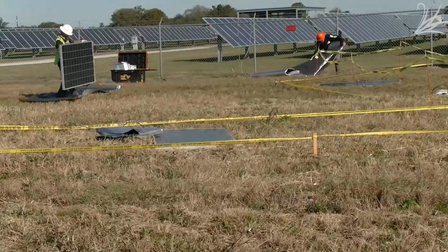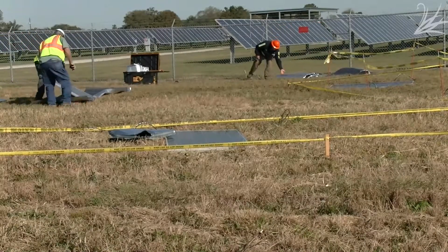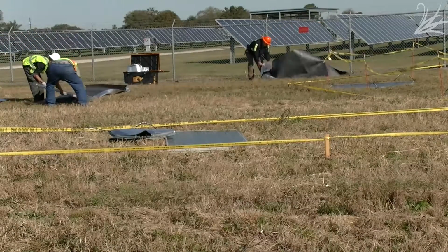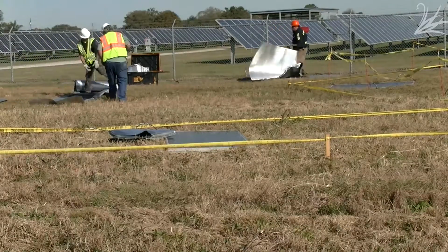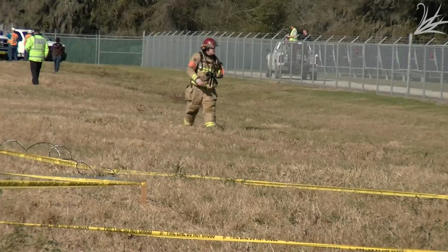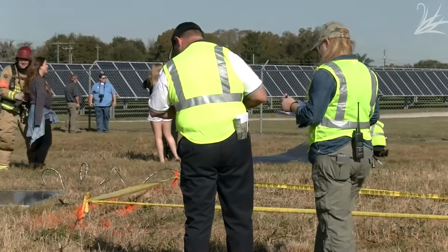We exercised a plan that we have in place to call our area resources to handle that, being Lakeland Electric and Sun Edison. We have agreements with them that in the event a solar panel is involved in either a fire or an aircraft incident, we can call on them to help us deal with that.